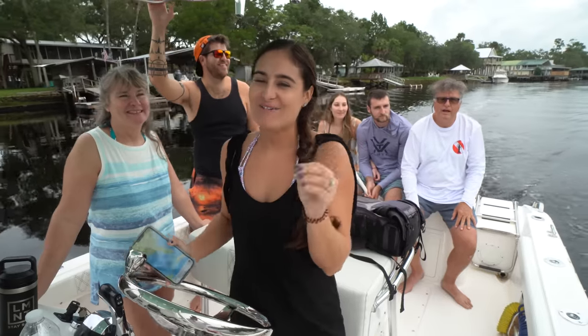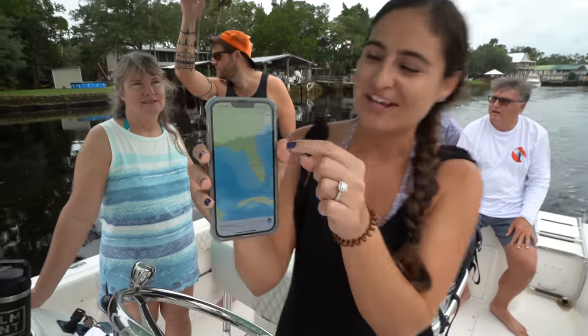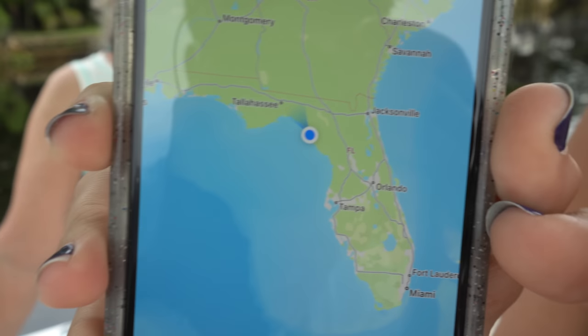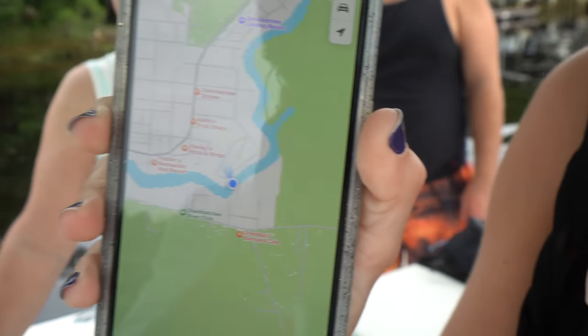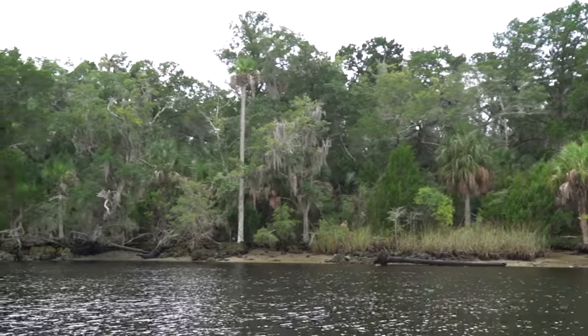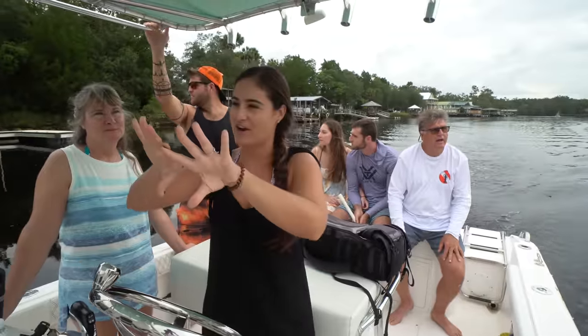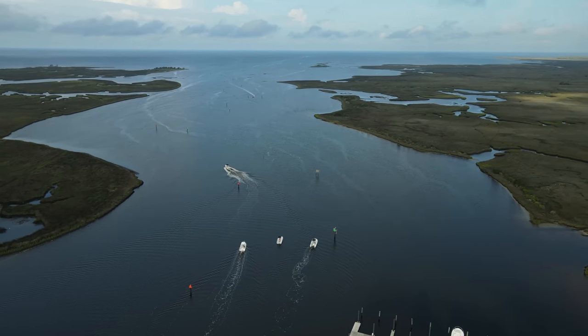Hi everyone, so we are now on the Steinhatchee River, and if you guys don't know where Steinhatchee is, it's right here, kind of like in the armpit of Florida. So we are taking about a 40-45 minute cruise down the river from where we're staying to the mouth of where it's going to open up into the Gulf of Mexico, and we are ready to go scalloping.